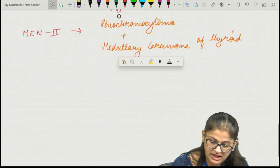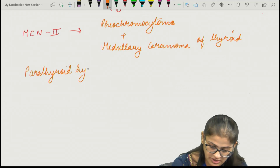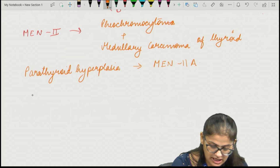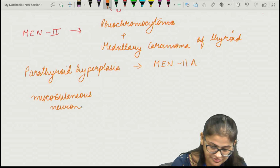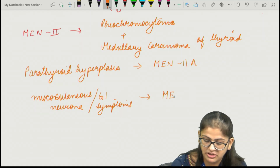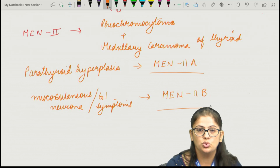While if there is presence of parathyroid hyperplasia along with pheochromocytoma and medullary carcinoma of thyroid, it is classified as MEN2A, and if there is mucocutaneous neuroma or GI symptoms along with pheochromocytoma and medullary carcinoma of thyroid, it is classified as MEN2B. So this is the difference between MEN2A and MEN2B.